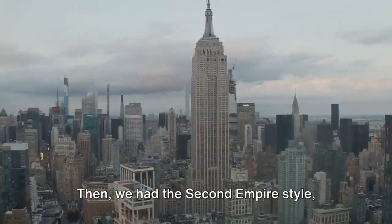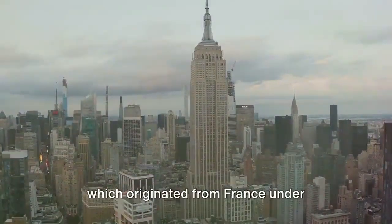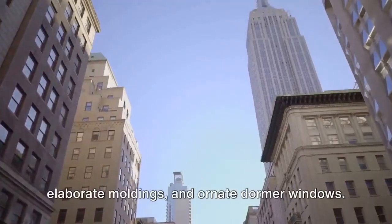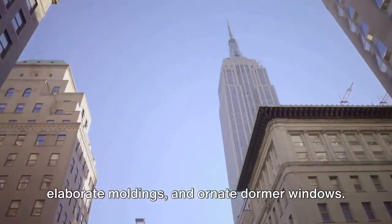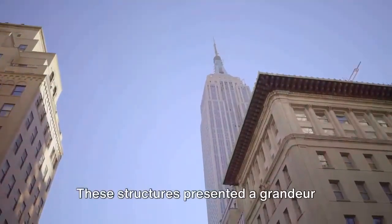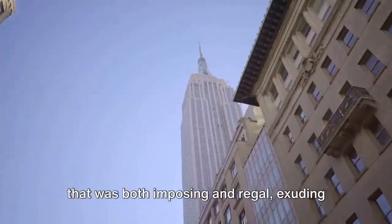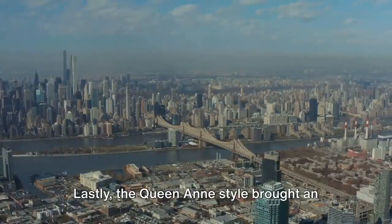Then we had the Second Empire style, which originated from France under Napoleon III. It was known for its mansard roofs, elaborate mouldings, and ornate dormer windows. These structures presented a grandeur that was both imposing and regal, exuding an air of sophistication.